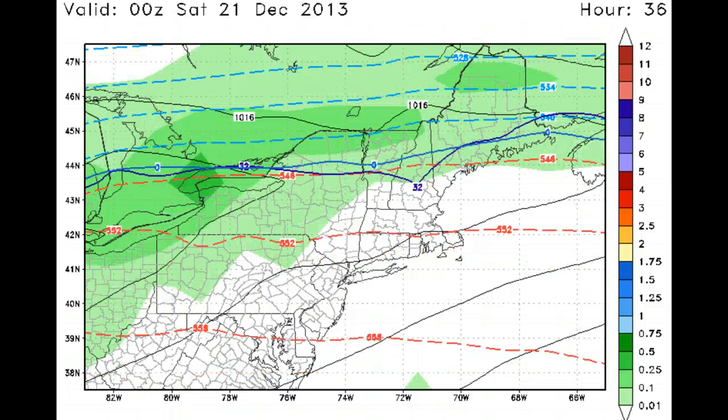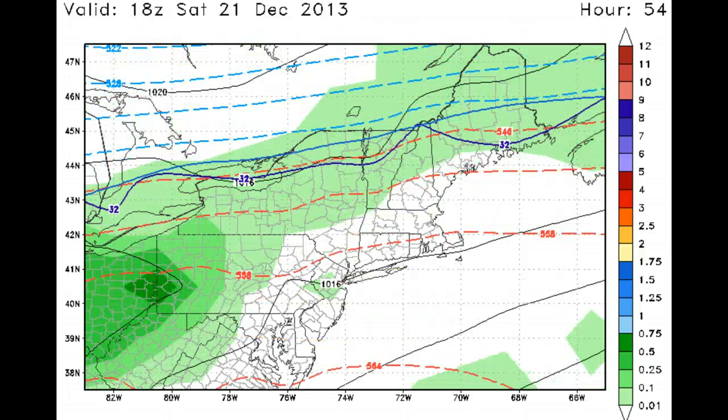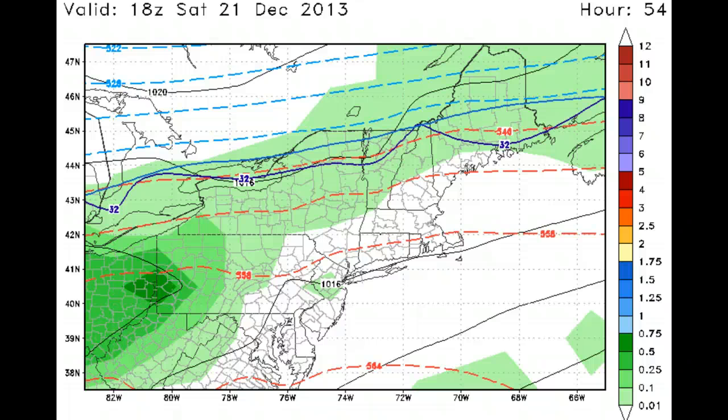Coming back to 18Z, here's the 0Z. This would be the 7 p.m. Friday evening forecast. Again, precipitation just beginning to pick up just a little bit. And then we get into Friday night. You can see these numbers bounce around just a little bit, making it a very complex forecast.